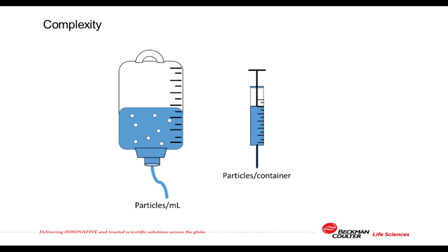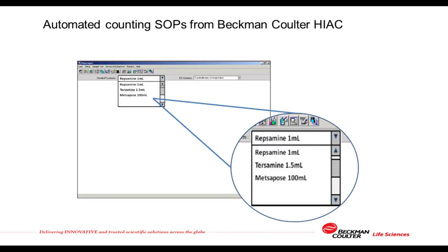Results must be calculated and expressed in the correct format. For example, counts per container for the small volume vaccine, or counts per mil, depending on whether it's a drip bag or not.